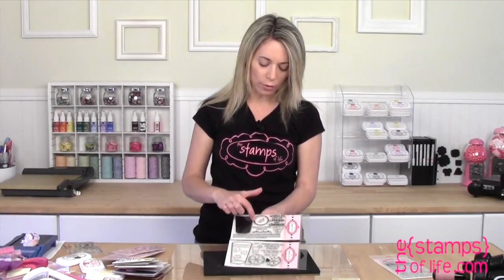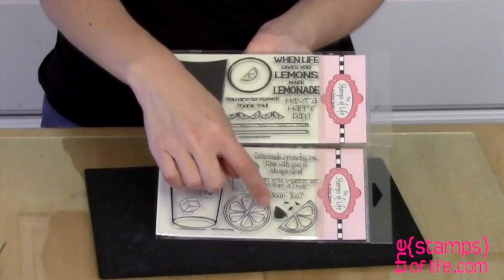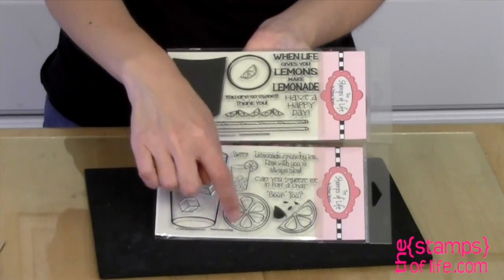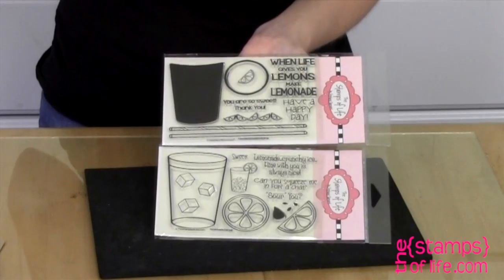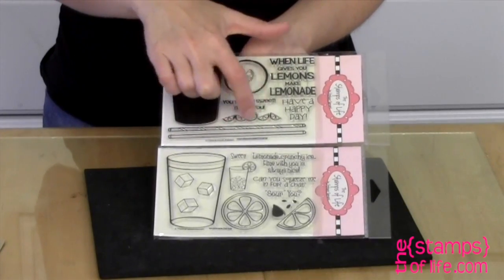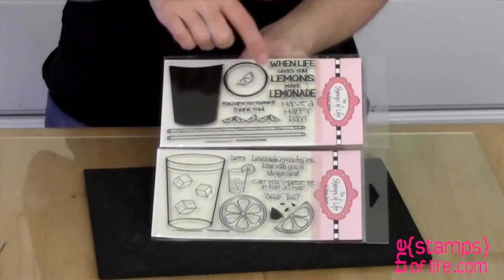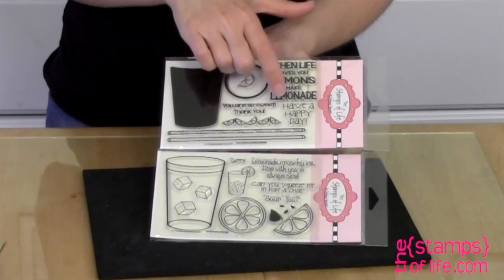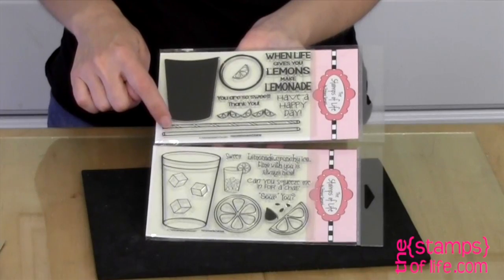Now this little circle right here, first of all, not only would it make an awesome background stamp, but it is the same circle to make the rind on this circle here as well as this half circle here. So I'm always thinking. And then we have this cute little border here. And then we have, you are so sweet, thank you. When life gives you lemons, make lemonade, have a happy day. And then we have 2 straws.